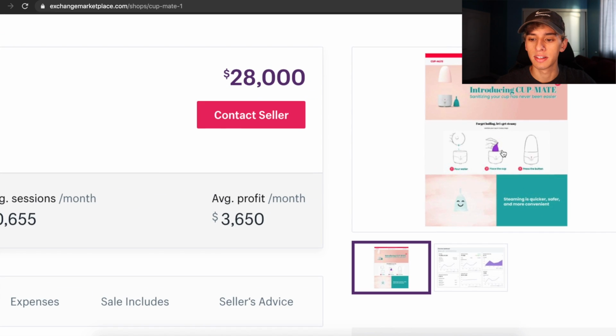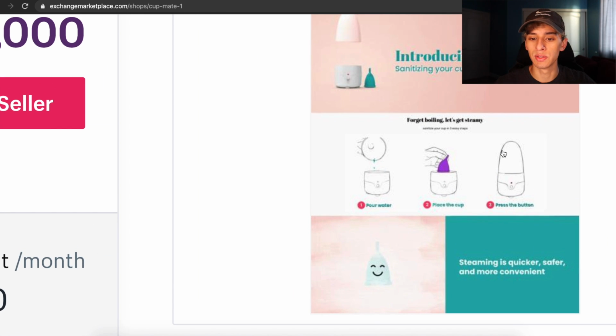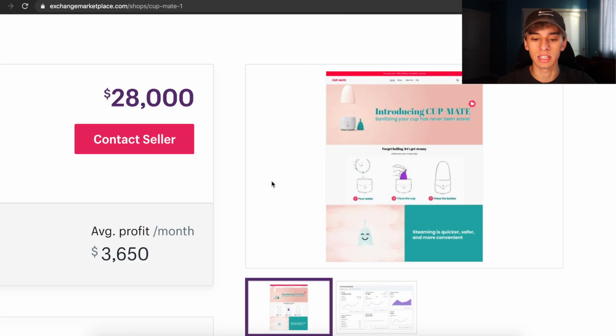I'll zoom in right here. It's a cup for women to use when they are disposing of fluids from their body. So essentially it is that, and then they also sell this little device that can clean it by steaming it. It just cleans the bacteria.